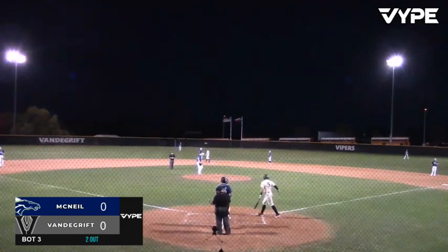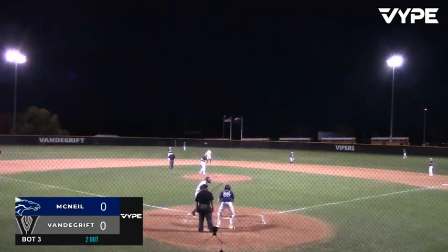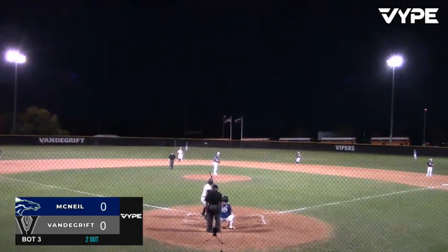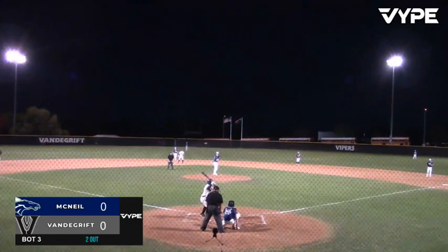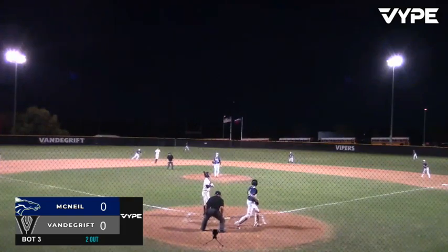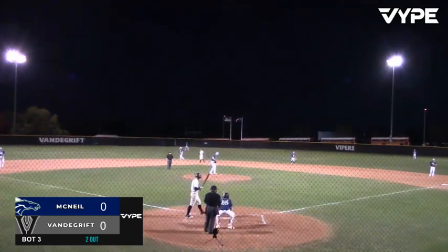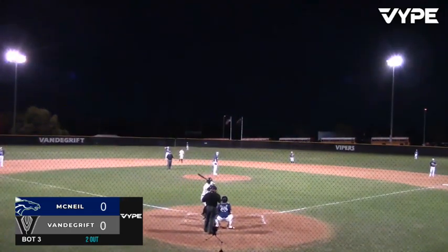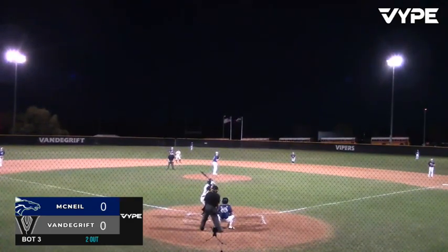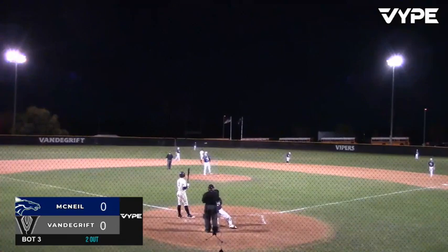Moore held up at second. Brings up number three hitter Braden Buchanan. Buchanan flew out to right field in his first at-bat today. First pitch to Buchanan, fastball misses high and out for ball one. Next pitch, fastball catches the outside corner, called strike.